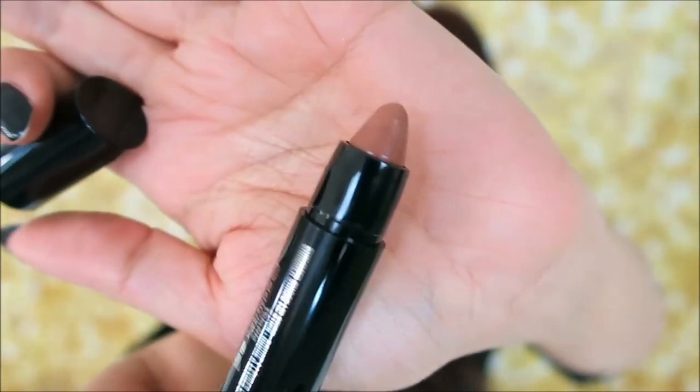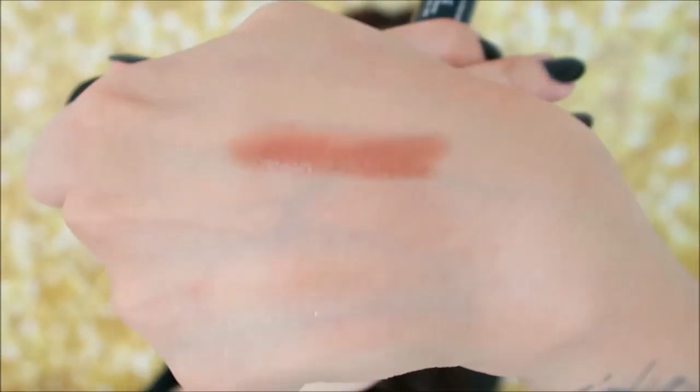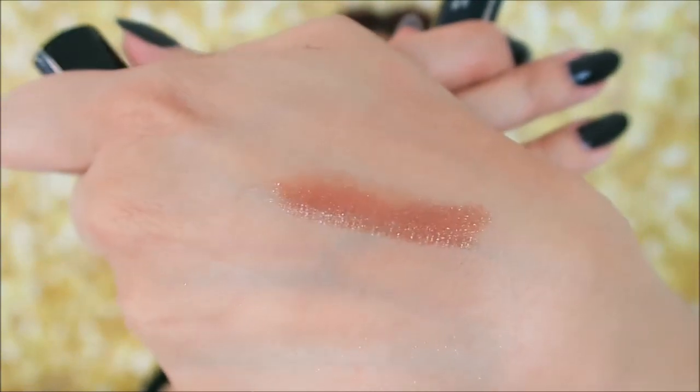So this is what it looks like. It's just a twist up crayon. There's a swatch of it. Isn't it beautiful? Now, there's a lot of glitter in it. And I feel like a lot of people shy away from glitter in their products. I shy away from glitter in lip products, especially because it looks beautiful when it goes on, but as it fades, you start getting just glitter and no color. And it looks stupid, and it just looks and feels not great either.